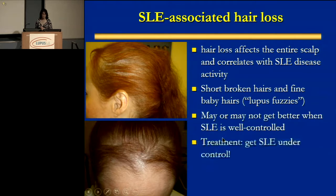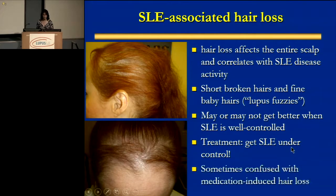And the treatment really for this, to be honest, is not hair-directed. It is systemic disease-directed. If you don't get the systemic disease under control, the hair is the outward expression of what's happening internally. We don't really have great treatments for that, and there are a lot of things out on the market for hair loss. I wouldn't fall into the trap of spending lots of money on that because it's not likely to help if the disease is not under great control.